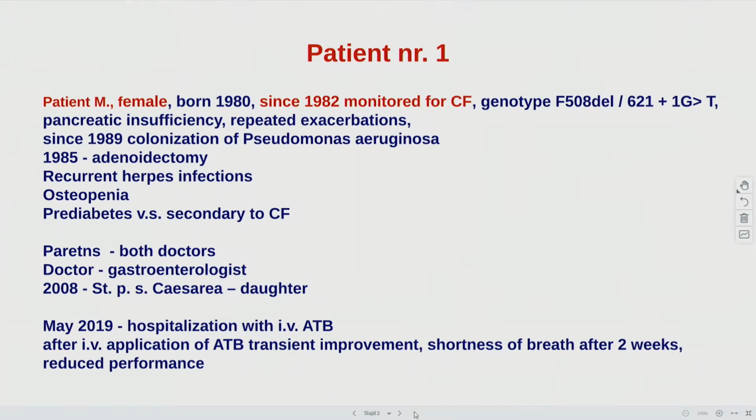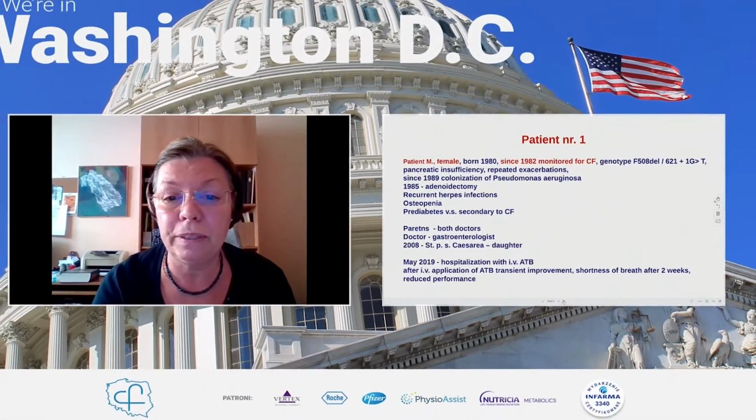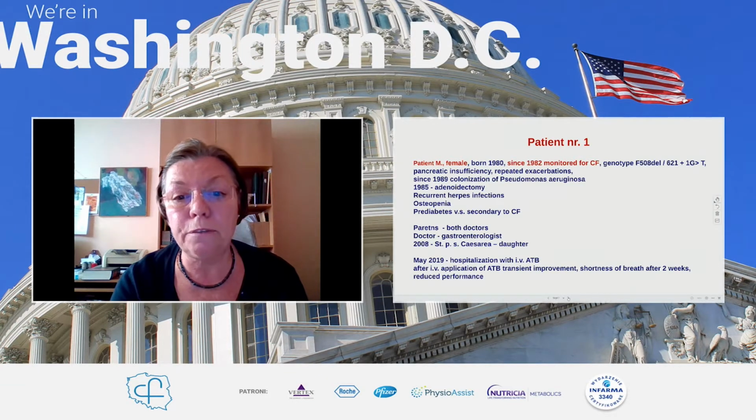Her specialty is gastroenterologist, and she's very happy because in 2008 she became a mother of a 10-year-old daughter. The casuistic is terminated from May 2019.